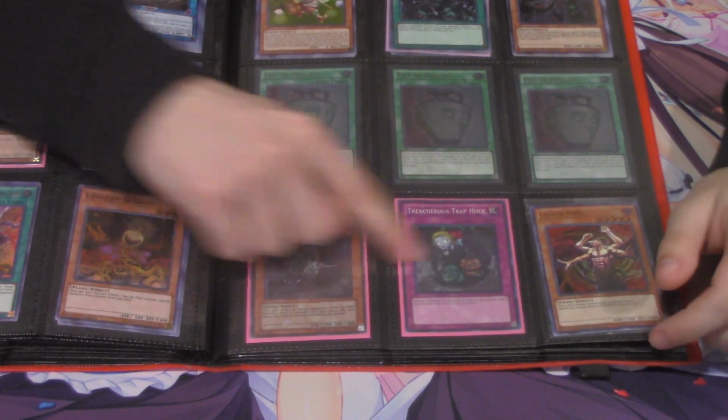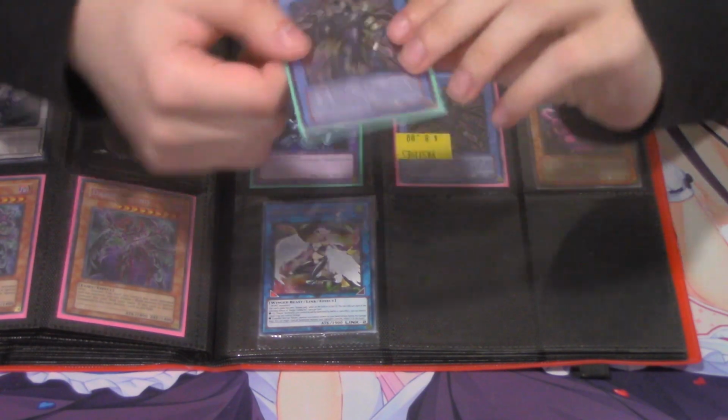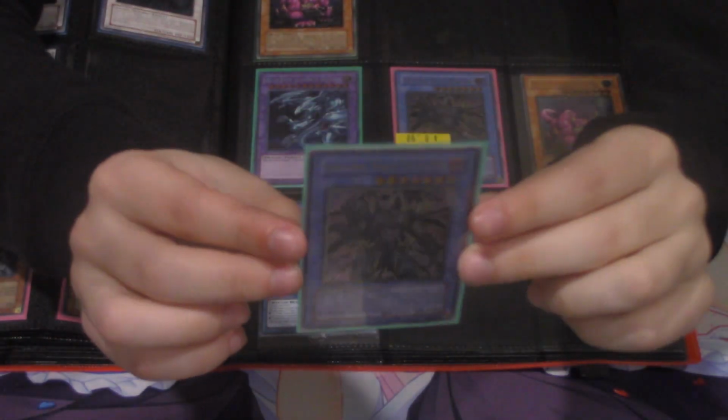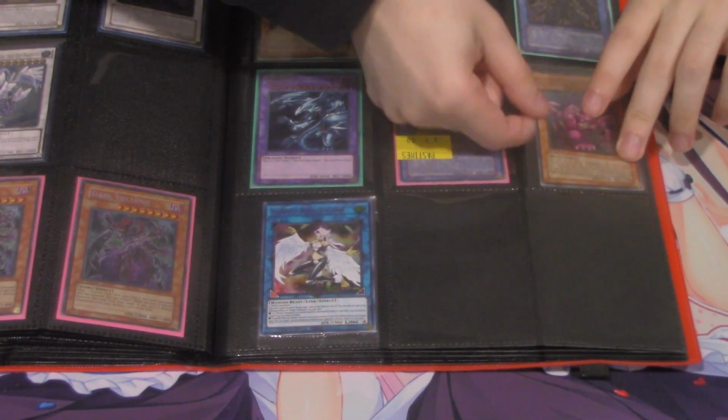Doom Caliber, these are ultra rares. I'm just going to show this Ulti Gandalf right here. I picked these up because they were very cheap and I thought they could go up, and I like the card artwork. Looks really cool. I really like Ulti rituals, actually.